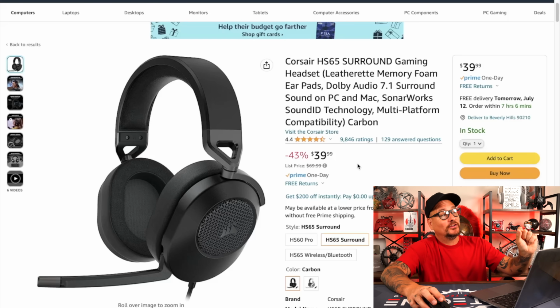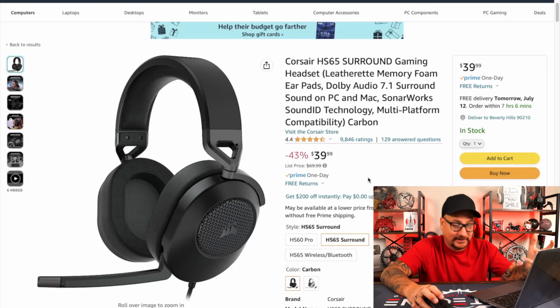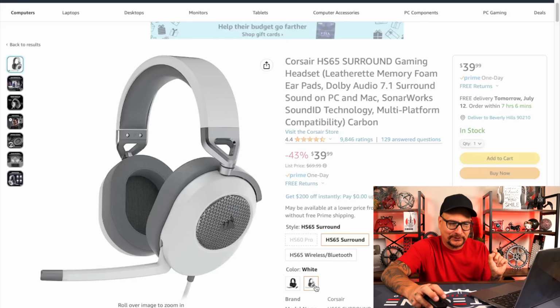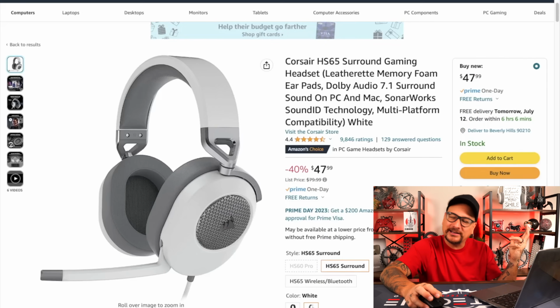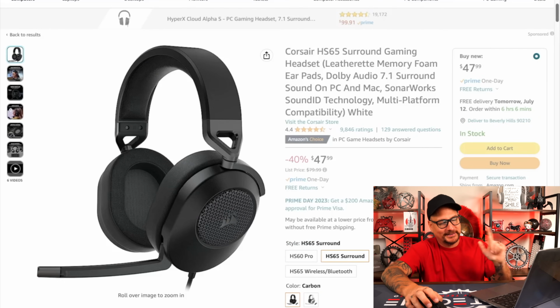It is so lively, so crispy, so just fun. It is amazing. At $70, it's like, wow. And at $40, it's like, holy smokes. Let's see if the white one's on sale. That'd be pretty sweet. Are they a little bit on sale? $47. I say just get the black one and save yourself $8 right there. But again, guys, no joke.